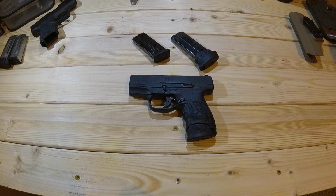Welcome back. I hope you enjoyed that footage at the range. So again, this is the Walther PPS M2. I've been thoroughly impressed with this gun, so much so that this is now my carry gun of choice.